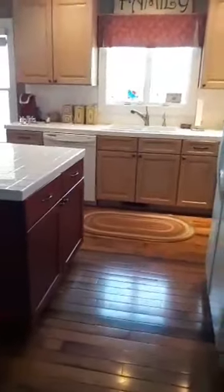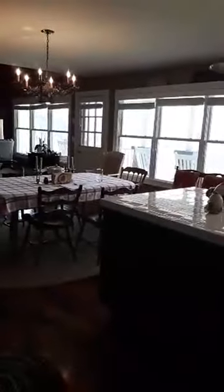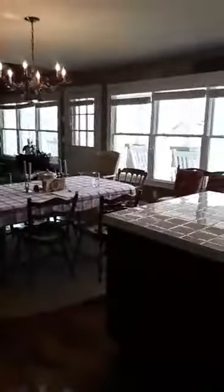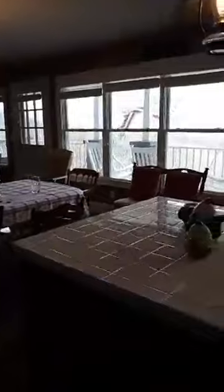So here's yet a different view of the kitchen area. And I mean, you can just look on out at all the windows and whatnot. I pulled the shades up, the blinds, so you can really enjoy the view today. But you can certainly close them if it's too bright out or if it's rainy or something. But I love it.